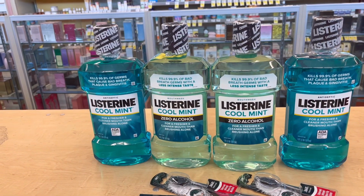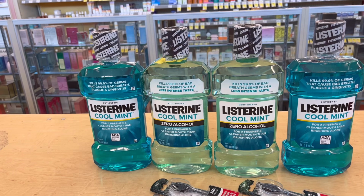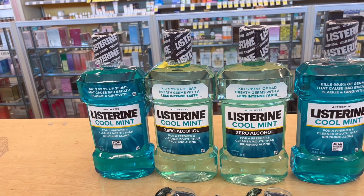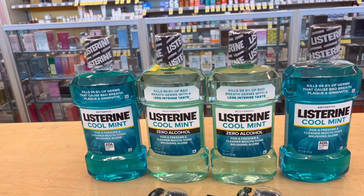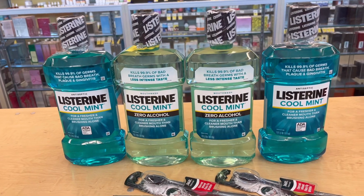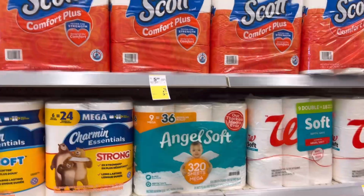So my total out of pocket including my registered rewards for this one is $23.83, but then again I got back a total of $21.31 in Walgreens cash rewards that will cost me only 36 cents for all of this, guys. 36 cents for all of this. So that's not bad, guys.